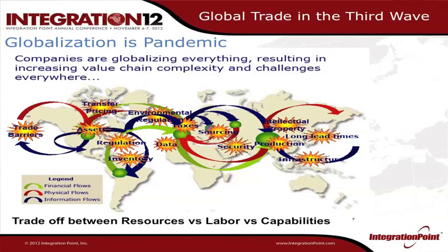So the first point is that global trade is pandemic. Right? I sit on the board of a company that's only about 30 million in revenue, and yet all of their products are made in China and Vietnam, and they sell into multiple countries. So we're no longer talking about large corporations dealing with global issues. You will find even very small startups today are dependent, whether it's labor, product, or raw material, on crossing borders.